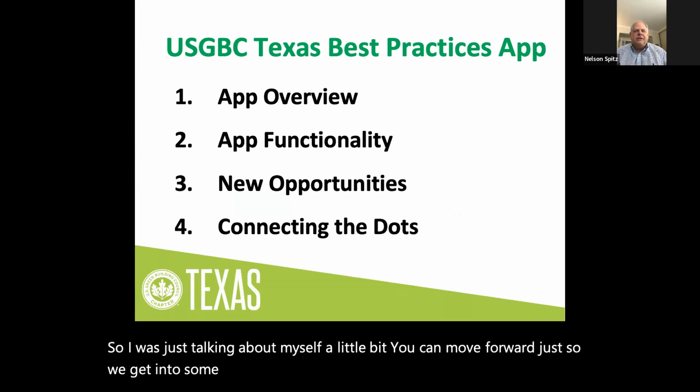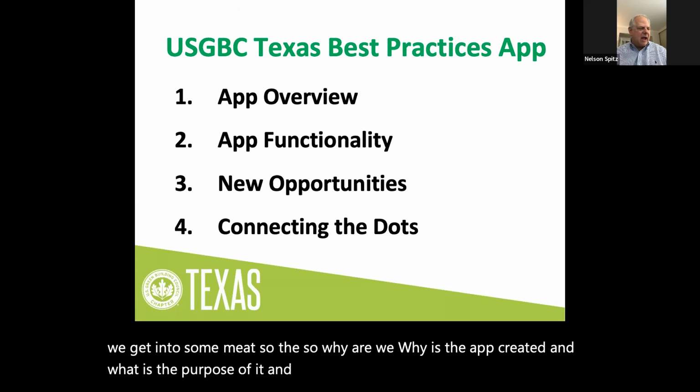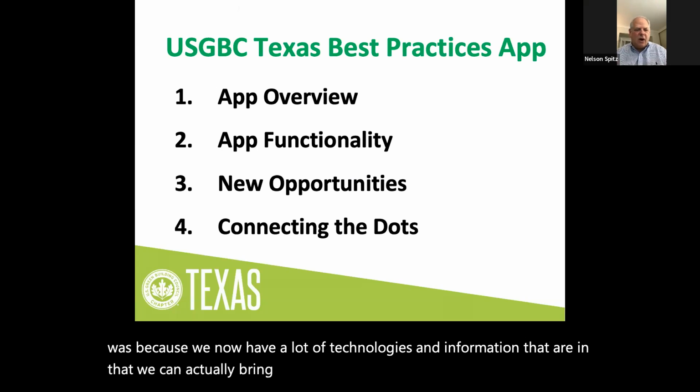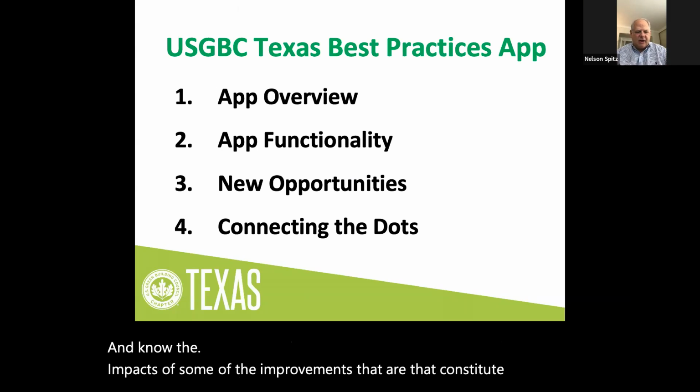So why is the app created and what is the purpose of it? Basically the reason that the app was created was because we now have a lot of technologies and information in the databases that we can actually bring up and know the impacts of some of the improvements that constitute the building systems.